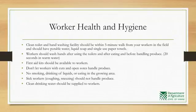A clean toilet and hand washing facility should be within a 5-minute walk for your workers in the field and should have potable water, liquid soap, and a single-use paper towel. Workers should wash hands after using the toilet and after eating before handling produce. First aid kits should be available to workers.